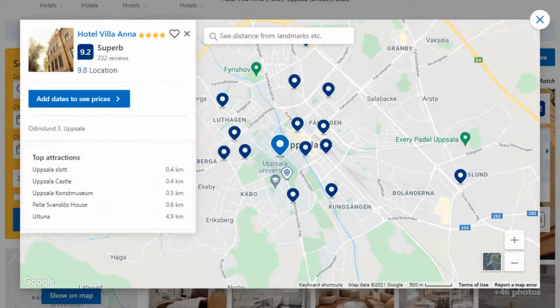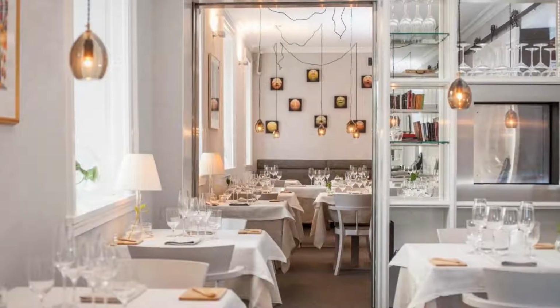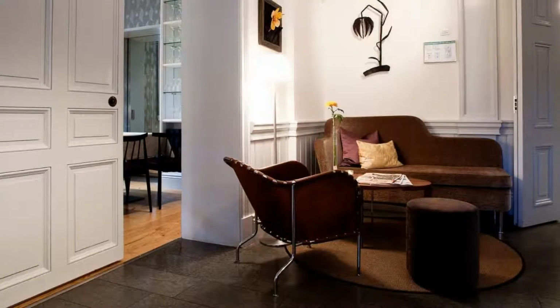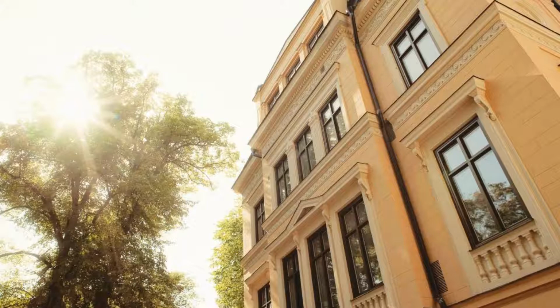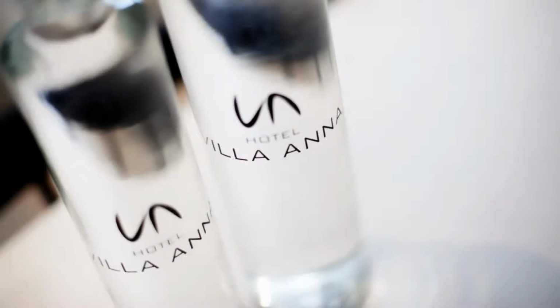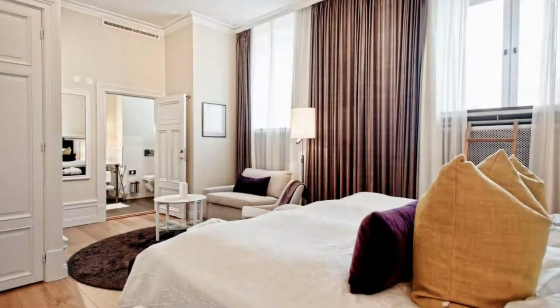Number 9. It's a 4-star hotel. The location of the hotel is excellent and the guests love walking around the neighborhood. Check-in time is 3 p.m. and check-out time is 11 a.m. Guests are required to show a photo ID and credit card at check-in. Pets are not allowed in this hotel.